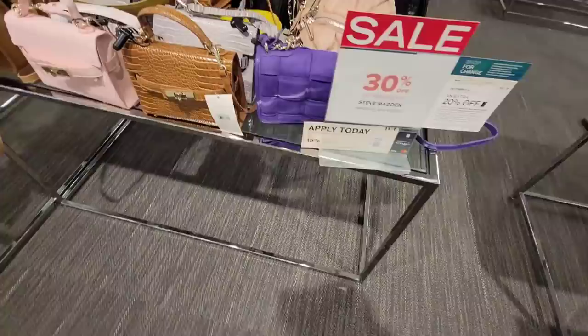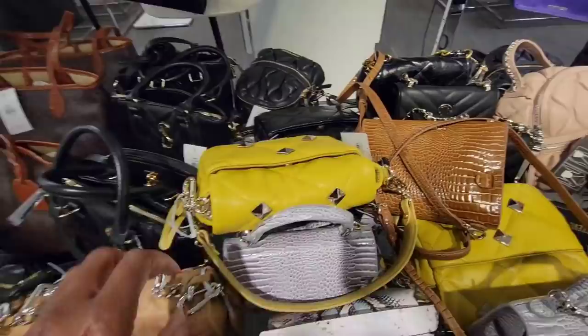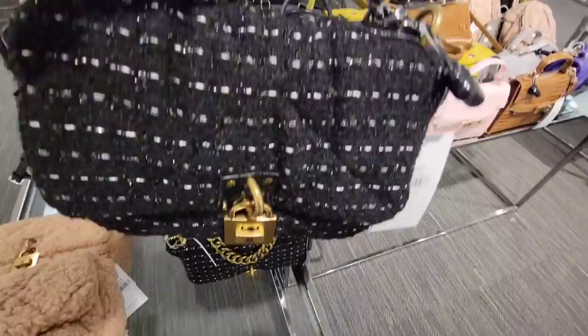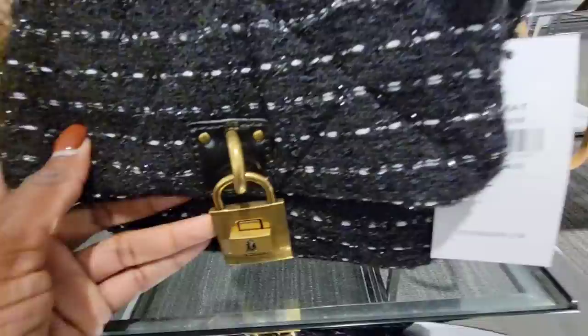This table just had some handbags that were on sale. These are Steve Madden. Steve Madden usually does handbags that are inspired by luxury brands at a really small fraction of the cost of the luxury brand. So this is definitely a Chanel 19 inspired bag. I like the black tweed. I think there's something about black tweed that I like. So this one was nice. I like the lock in front. It's very nice, very big, very chunky.